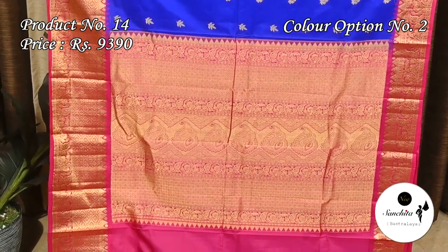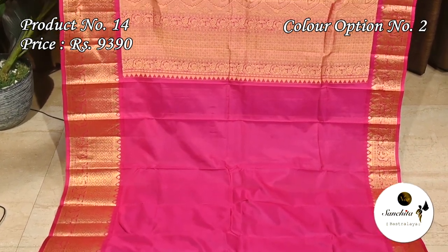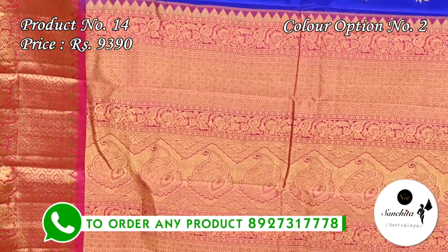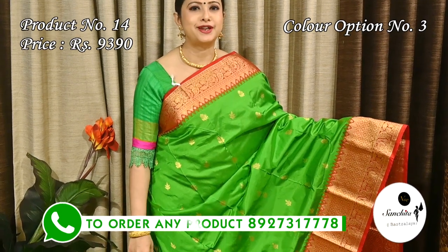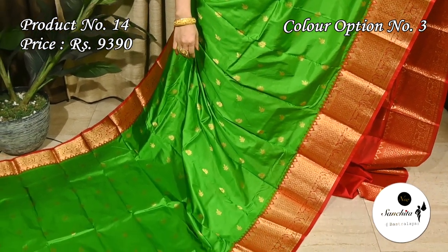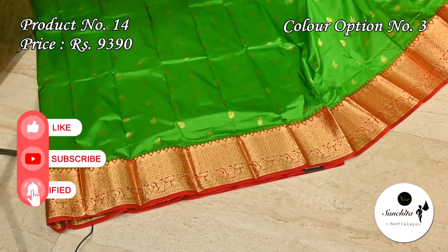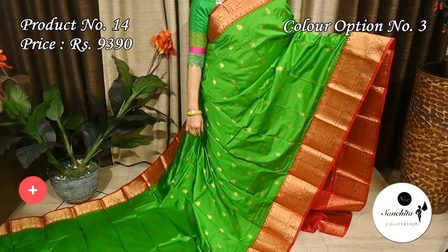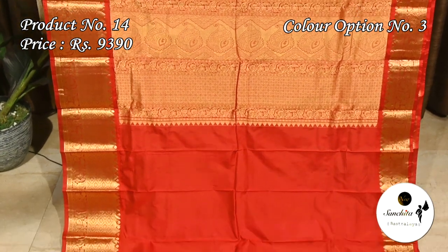Zari contrast pallu in pink color. Plain blouse piece in pink color. Beautiful color combination, deep green with red. Glamorous pallu in red color with gold saree combination. A plain blouse piece in red color.